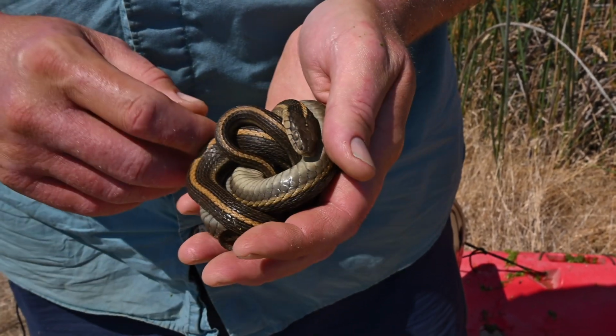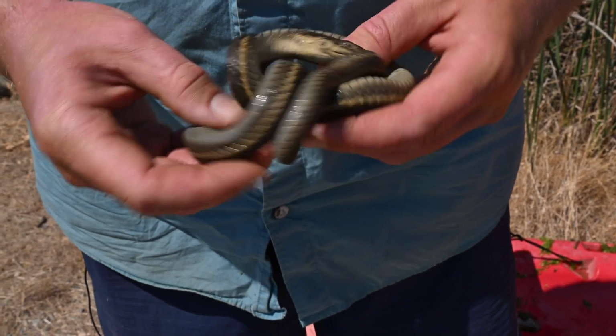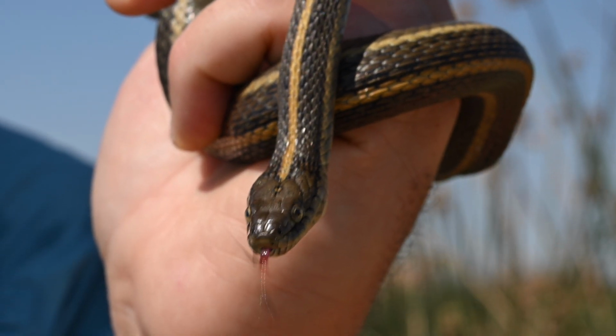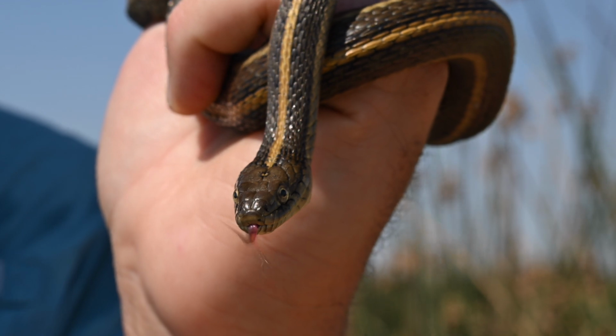Giant garter snakes are the largest species of garter snake in North America. They are a federally threatened species, and that is mainly due to habitat loss. They've lost about 90% of their native wetland habitat due to land conversion and other urbanization.